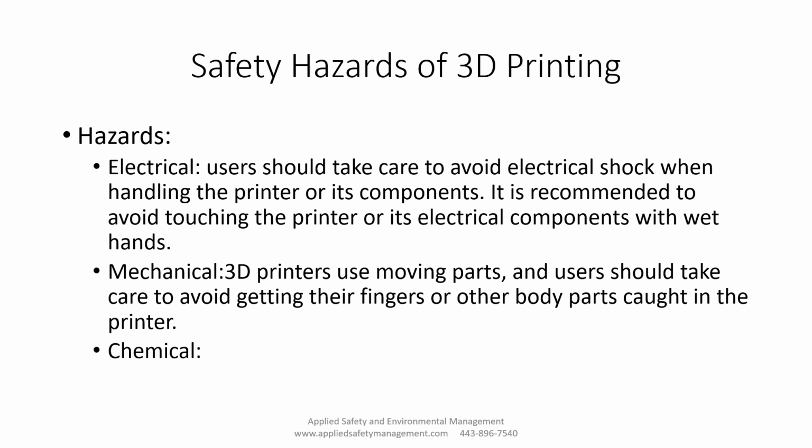Mechanical, we have moving parts, pinch points, and things. You have doors which open and close. So these hazards can happen. For the most part, these hazards do not present a big severity of injury, but once again, you really don't know what's going to be happening there. So we want to do everything we can mechanically to make sure that we're not getting fingers in there, that we're using it safely, and all the rest.